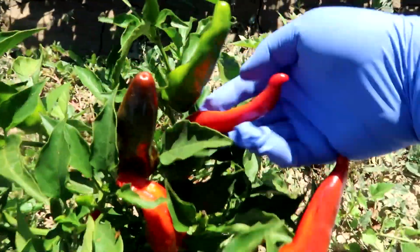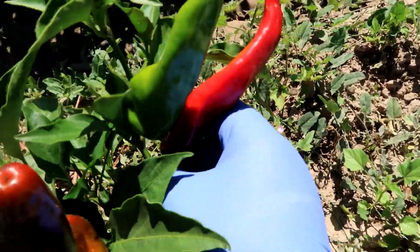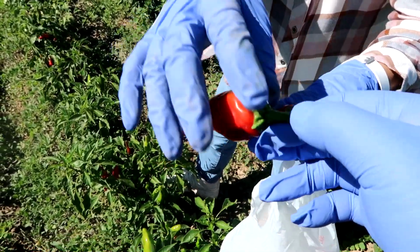So now we're looking for really red peppers. Look how beautiful that color is. It's so red. How about this one, Mom? This one's gotta be good. Yeah. Oh yeah, that one's good, see? Yeah, like that. And then cut it right here, as close as you can get.